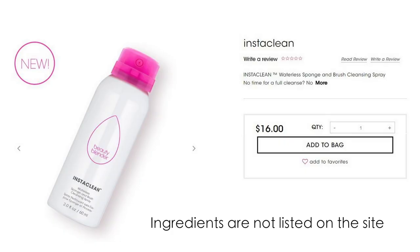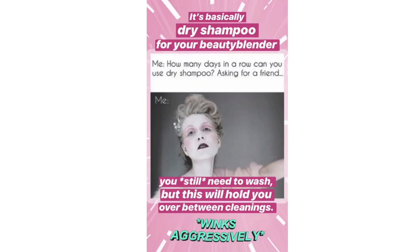But if this interests you, then it's there. I am really curious about the ingredients. I don't really get it either. It's like that meme where it's like, how many days in a row can you use dry shampoo? Asking for a friend. Look, hair and dry shampoo is fine, but makeup tools? I think for personal use, I don't hate this. I'm not going to buy it, but I can see the point. But if people are starting to see this as a way to spot clean your brush or your sponge for your makeup kit, I'd be worried about that.